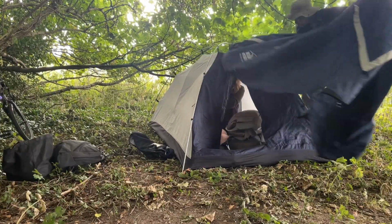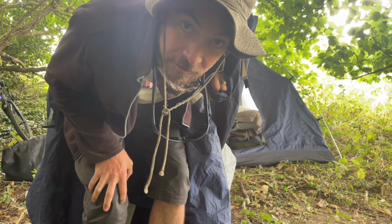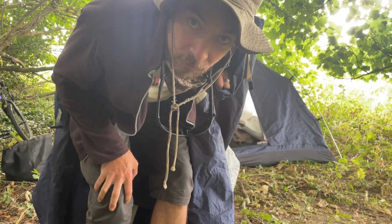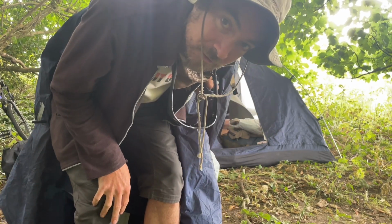Time to pack up the bikes. We're always checking the tent for bugs in the morning. Mostly we're on the lookout for ticks, but often there's a lot of spiders and things attached to it overnight.